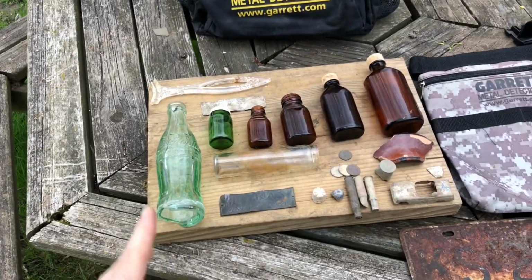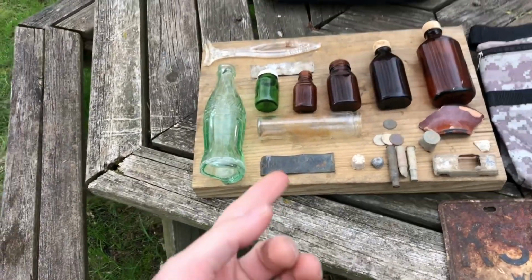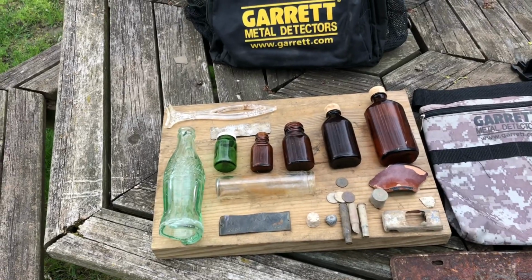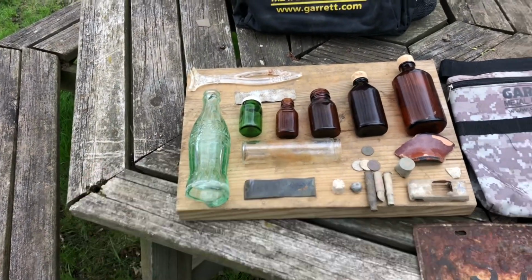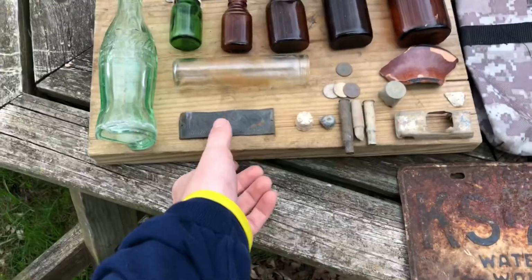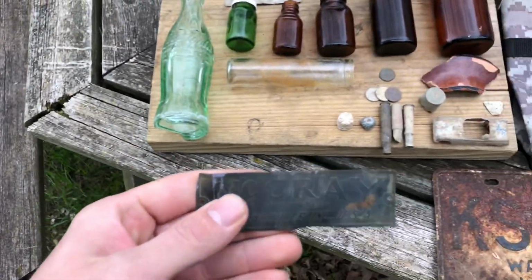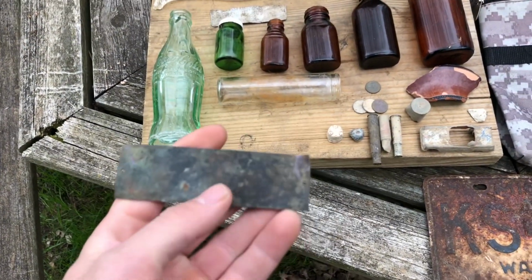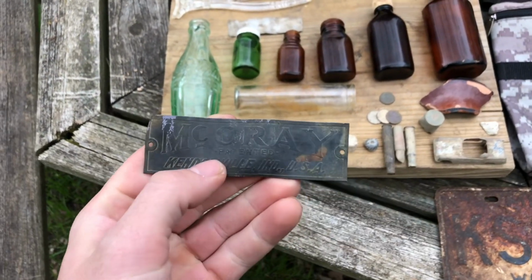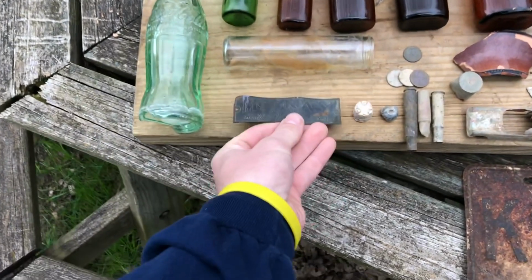Alright guys, here's the board. This wasn't my best hunt ever, but it was productive. First I hit that campground that went away around the late 90s, early 2000s. It was pretty much a bust. I didn't hit it too hard, maybe for an hour or 2 hours. I found this, thought it was a piece of trash. It looks like it when you pick it up like this, but it actually says McRae, Kendallville, Indiana, USA.